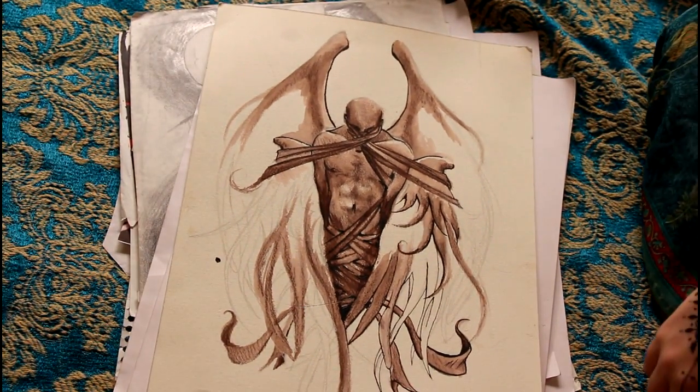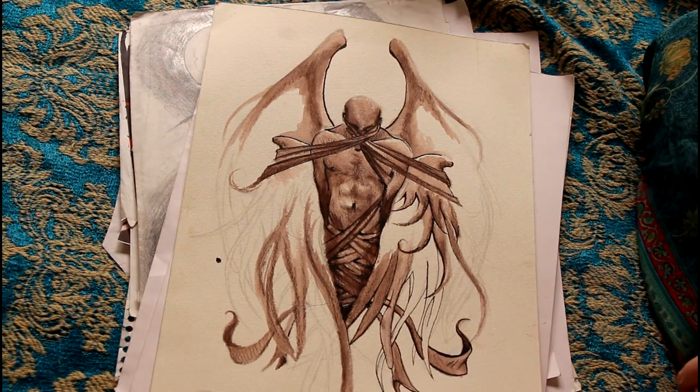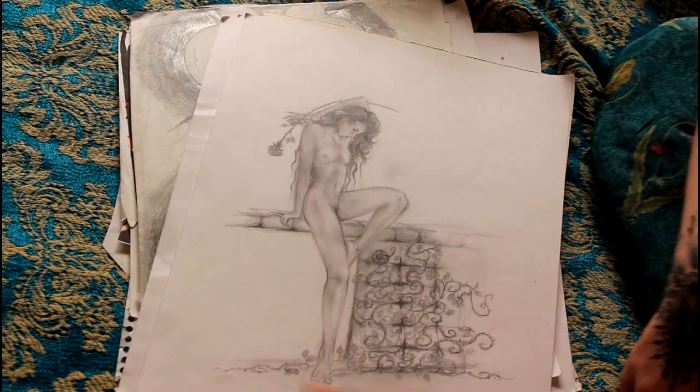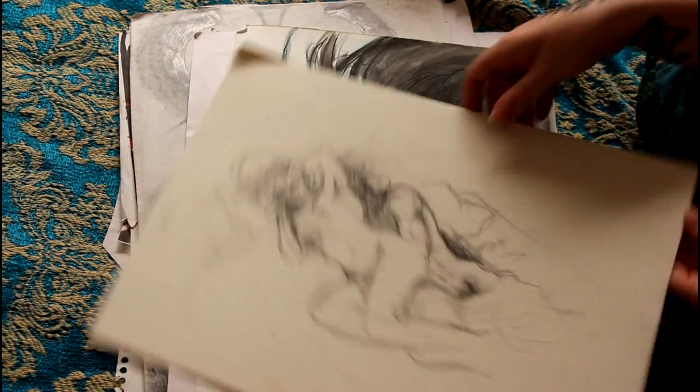This was a design that was supposed to be for a tattoo that a guy wanted, and I really didn't like it. I thought the idea was super cheesy and everything, so I just didn't finish it and told him that I didn't want to do it. This was in junior high. I have no idea when I did this.